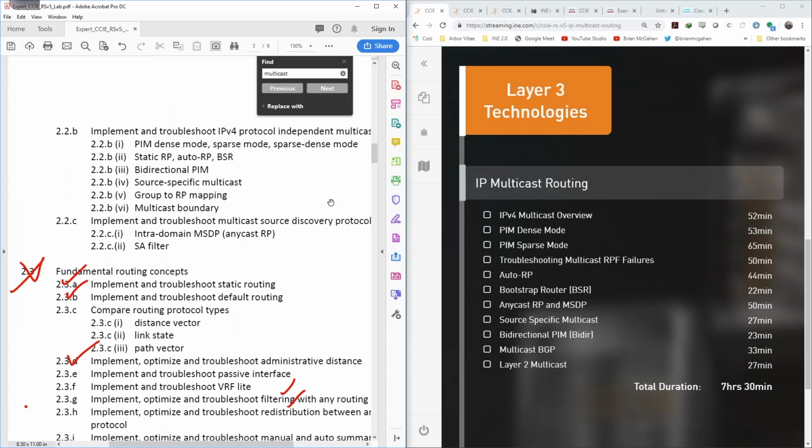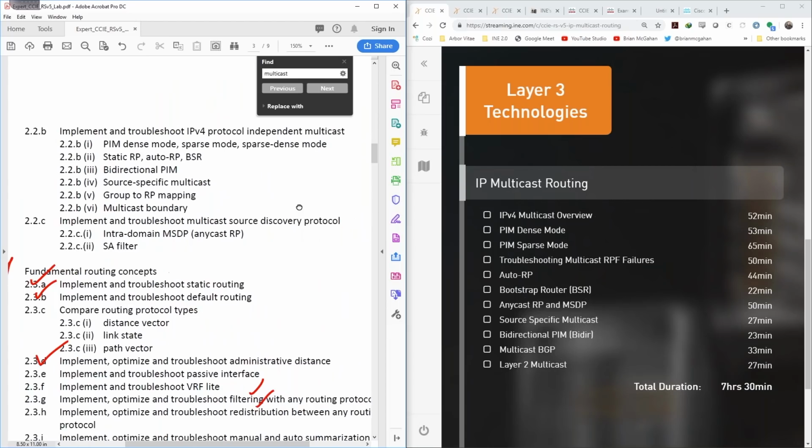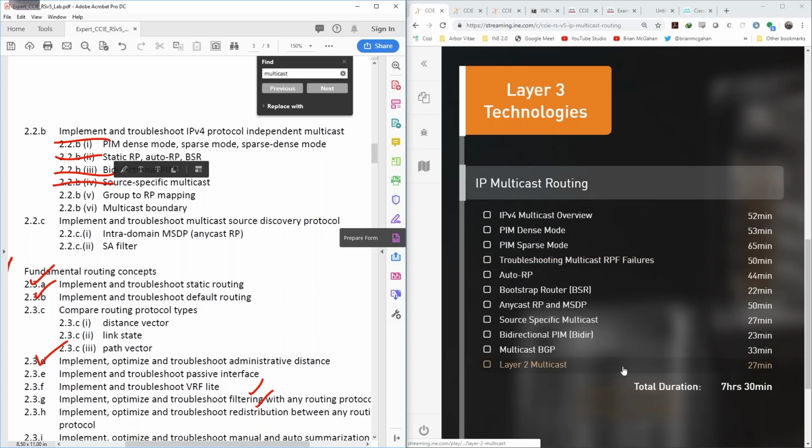Implement and troubleshoot IPv4 protocol independent multicast, PIM dense, sparse, and sparse dense. Okay, that's the first. Static RP, auto RP, bootstrap router, correct. Bidirectional PIM, source specific multicast. Group to RP mappings, that happens inside these videos. And then multicast boundary would be doing just a type of filter.